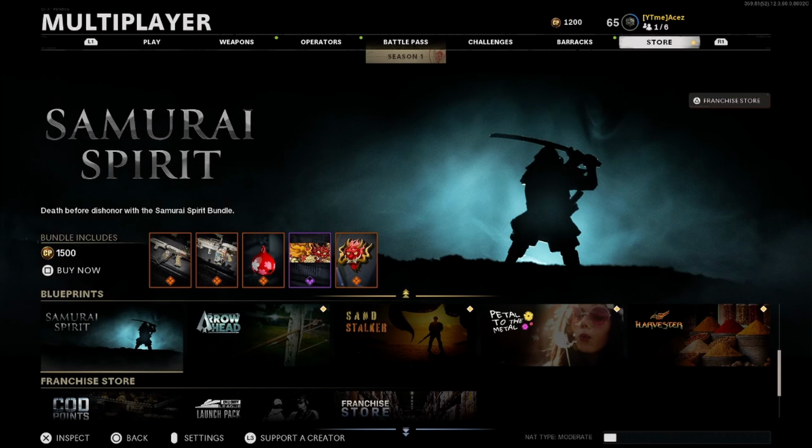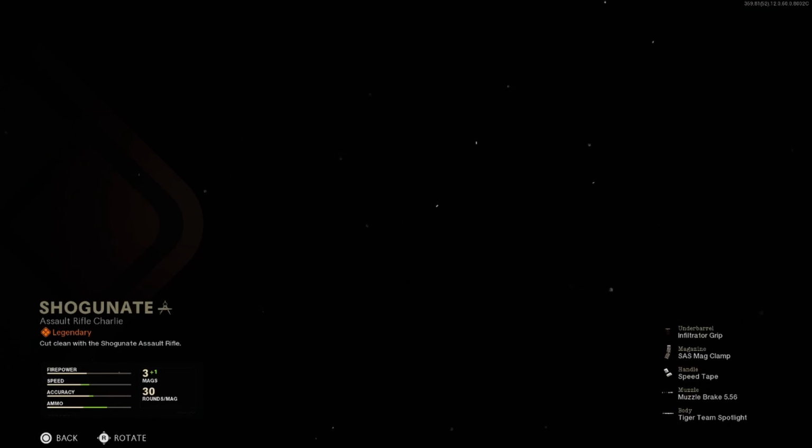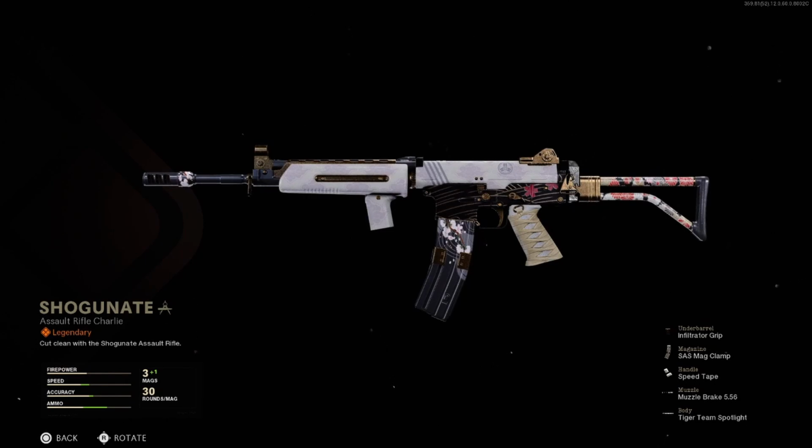I did not check out Arrowhead yet. Samurai Spirit. We have the Shogun 8. I don't know how to pronounce it, actually. This one's also going to be for the Krieg Assault Rifle. Infiltrator Grip, Mag Clamp, Speed Tape, Muzzle Brake, and Tiger Team Spotlight. Now, some of your attachments there, the Mag Clamp, the Tiger Team, we're talking level 30-ish, level 40-ish. However, I think this blueprint is starting to suffer cosmetically, giving you a couple nice attachments.